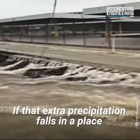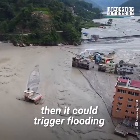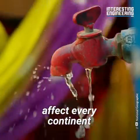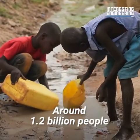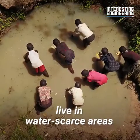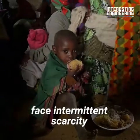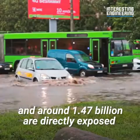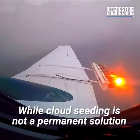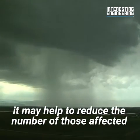If that extra precipitation falls in a place where it cannot be absorbed into the ground, then it could trigger flooding. Today, water shortages and floods affect every continent. Around 1.2 billion people, or almost 1/5 of the world's population, live in water-scarce areas. Another 500 million people face intermittent scarcity, and around 1.47 billion are directly exposed to the risk of intense flooding. While cloud seeding is not a permanent solution, it may help to reduce the number of those affected.